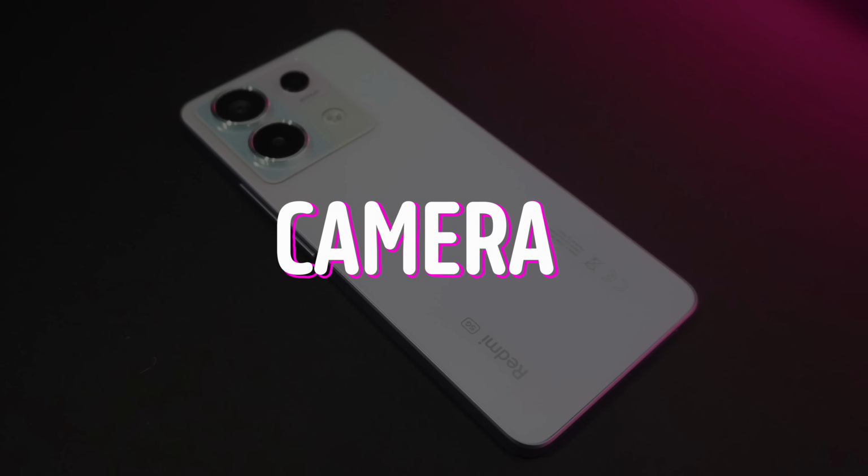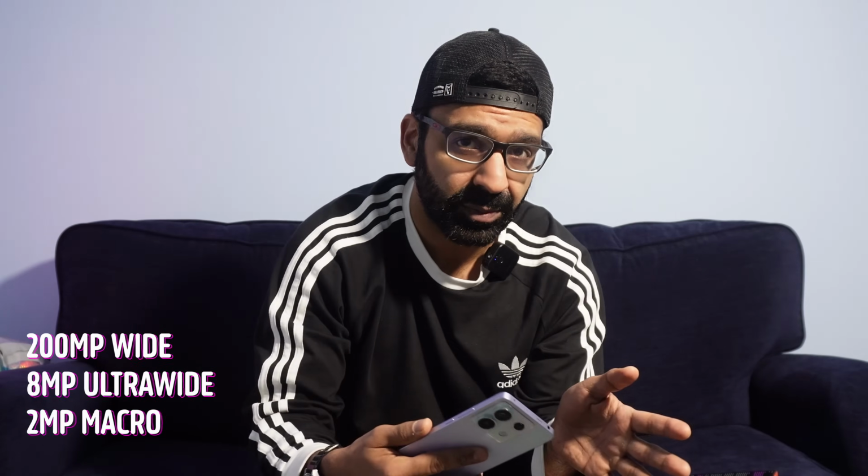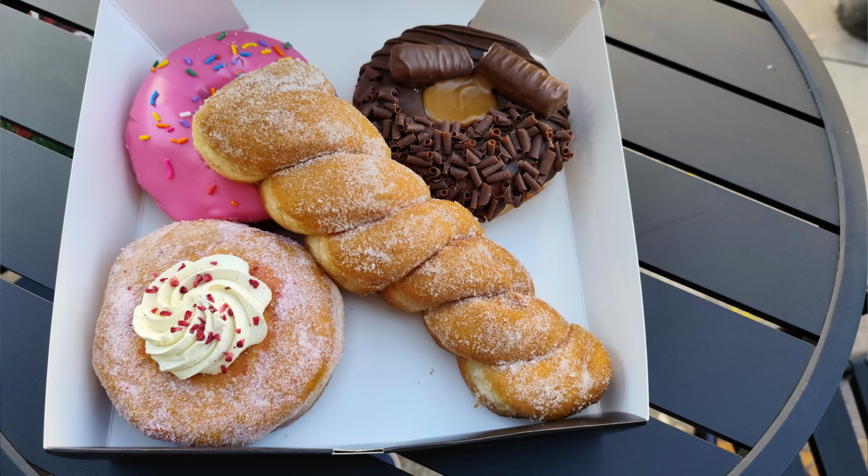The cameras, Redmi Note 13 Pro. 200 megapixel main lens, 8 megapixel ultra wide, 2 megapixel macro. But how does this all translate? What is that camera system doing, and what do the photos look like out of the camera? In general, very good. Good depth, good quality.